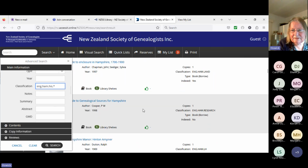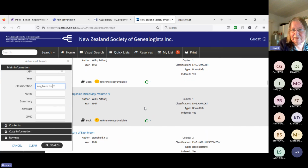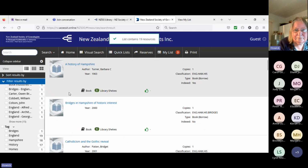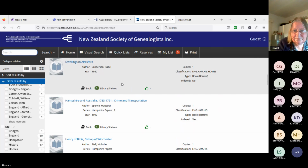Let's have a look at what other things might be there. So you can just substitute anything like that, or if you were looking for court records. Most of them tend to be in those main ones, or maybe even occupations. There's police there. So it's just showing you how you can find other items of interest. So if we just go history like that, that's how I've got that one up. And you see we've just got 19 resources, not quite so many to look through. So you can firm them down.